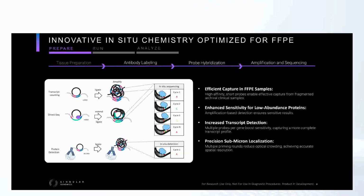And then for protein detection, these are oligoconjugated antibodies. We do rolling circle amplification, and then we image a single base. We have a 4-color chemistry, so we can image 4 proteins at a time. We do multiple rounds of that. We also do multiple rounds of the transcript sequencing as well.